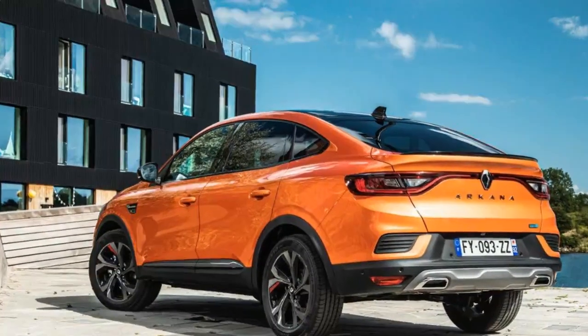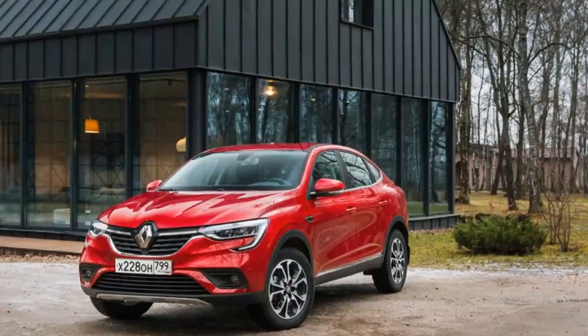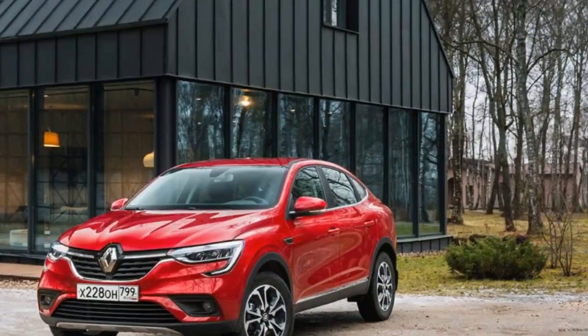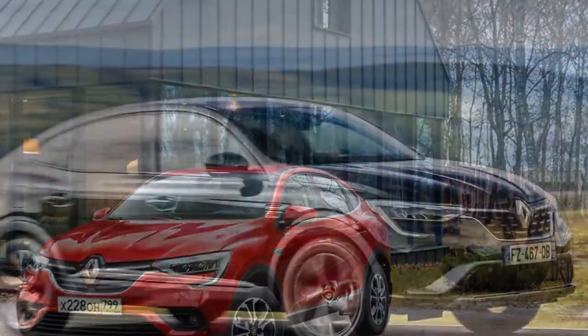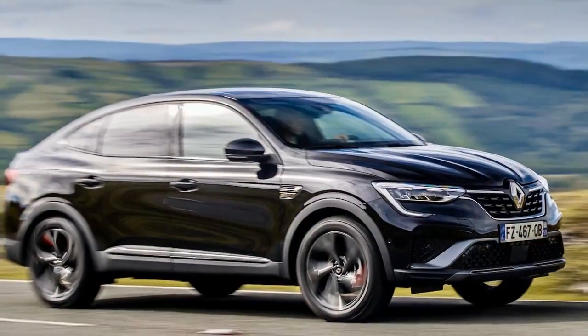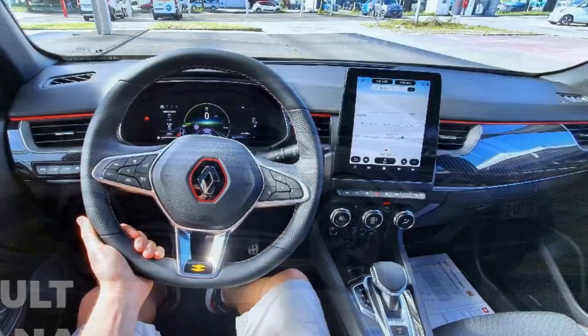There are two engines, a 1.3-liter petrol engine with 138 brake horsepower, or an E-Tech hybrid model with a 1.6-liter petrol engine and an electric motor for a combined 140 brake horsepower. Both use an automatic gearbox as standard, and even the normal petrol has mild hybrid assistance.